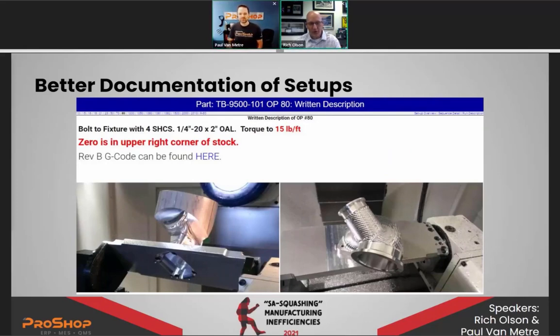Yeah, so setups, this is a huge area. As you can see, simple pictures that tell you exactly how the part is going to be in the machine. So you'll know what to look for, where your datum 0 is, how you're going to fixture it, whether you're going to use a torque wrench, what rev of G-code you're using for this specific machine. Everything is just really clean, easy to understand, and located basically in one area for the operators to just be able to grab and click and go. Really importantly, eliminating tribal knowledge, right? Everyone can add pictures, get it in there.